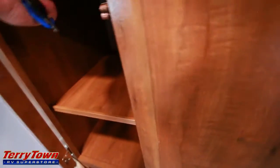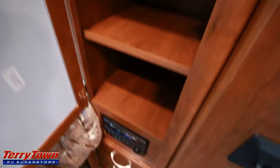So this will be your wardrobe. There's a hanging bar. And you can move these cabinets in or these shelves in and out as you like. And some drawers below that. And even below your dinette, there's some more storage compartments. That's going to be on both sides.